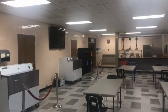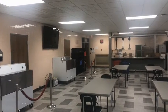That sign is only for the normal course of the day. However, for lunch travel, we need students to go down that stairwell, proceed to the new gymnasium, where there will be a table set up very similar to this. There'll be long tables and chairs with social distancing.